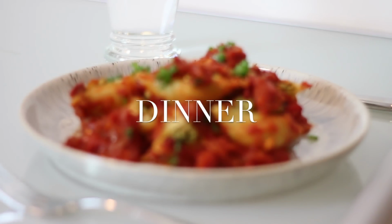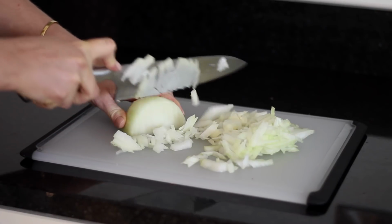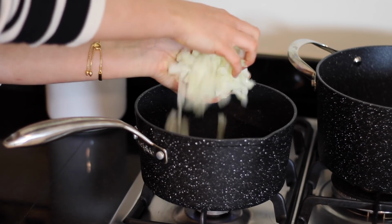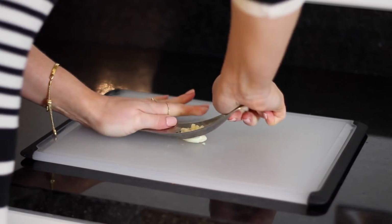For dinner, I made some pesto cashew cheese stuffed pasta shells in a baked marinara sauce. I first made the marinara sauce by finely dicing up 1 large white onion, and I added that to a pan with a little oil. I then just allowed it to soften for 5 minutes, and next I minced 2 cloves of garlic.